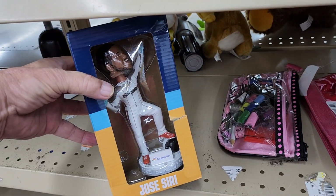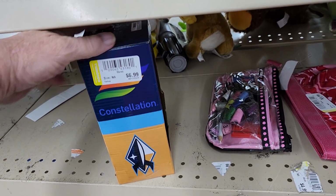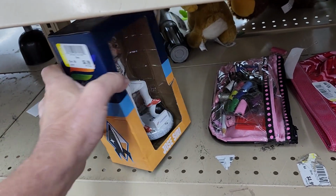He's a Houston Astros baseball player. They were asking $6.99 for it, and online they go for around $30. So I had to take this home.